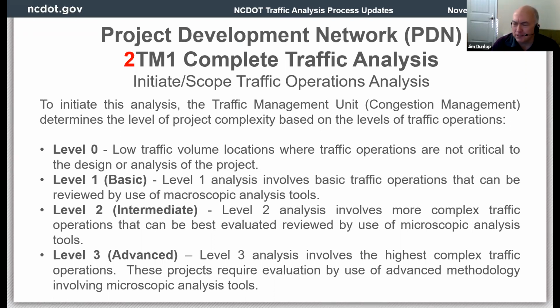Want to talk about the project development network and how it affects our traffic analysis. Many of you probably attended the IPD presentation by Derek Weaver and Brenda Moore yesterday. Just want to mention some updates that we'll be doing. Currently, our only tab in that large spreadsheet or timeline, depending on what you want, is tab 1, TM1, which is the first stage, traffic management 1, which is complete traffic analysis.